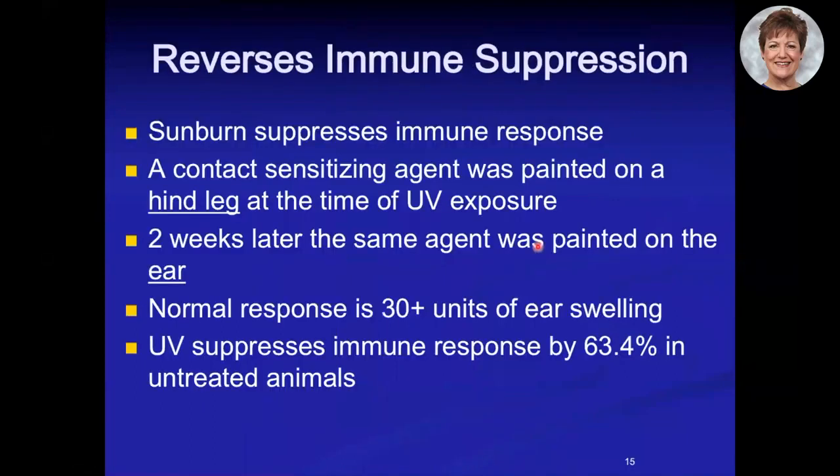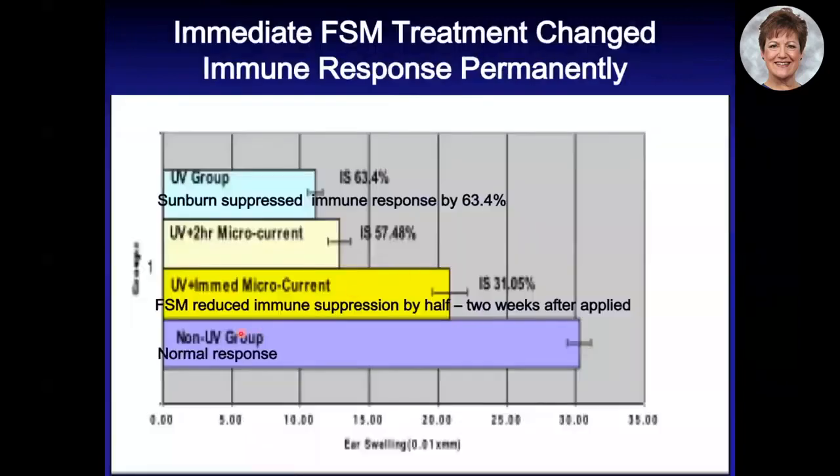However, there is an effect of sunburn in mice that is studied with this system. So you paint a contact sensitizing agent on the hind leg of the mouse at the time of the UV exposure. And then 2 weeks later, you paint it on his ear. And if he hasn't been sunburned, then this is a normal response. So the closer you are to this amount of swelling at 2 weeks, then the closer you are to normal, and the immune system is to normal.